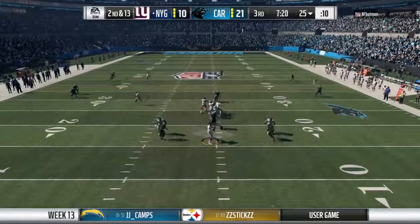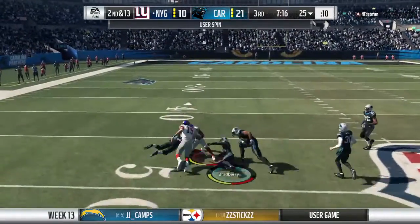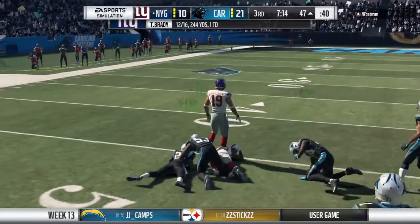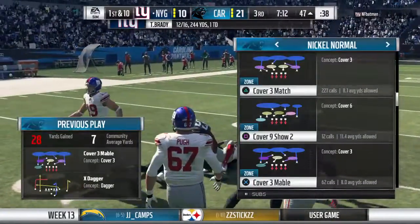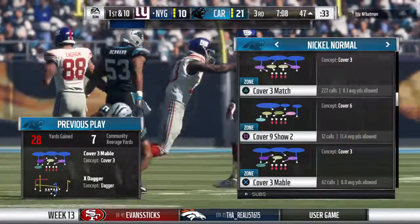Looking to throw on 2nd down. Brady. It's caught by OBJ. And he'll be taken down, but not before he gets into enemy territory. A really good pickup of 28 yards.